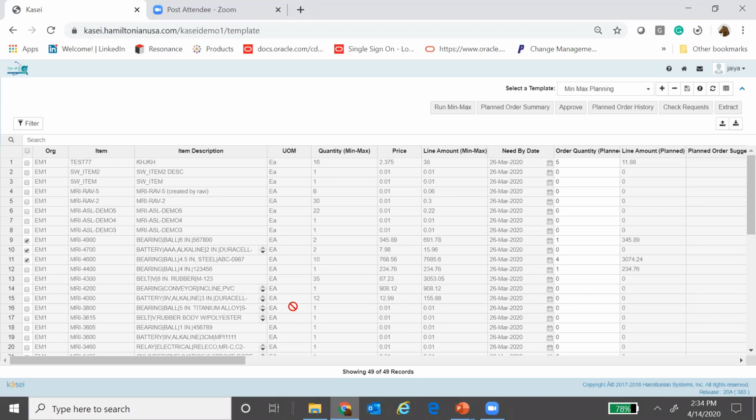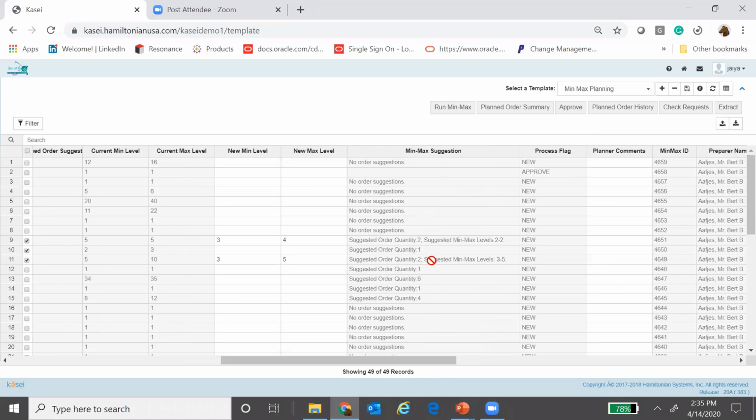The next time you run min-max, it is going to look at all these things, and the suggestions may change. From this screen you can do all those things, and you can also see your planned order history, what you ordered, the requisition number, and the purchase order number. All that you can see from here itself. You can spawn the concurrent request from here itself. You don't have to go into Oracle to do that.